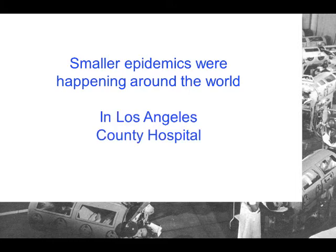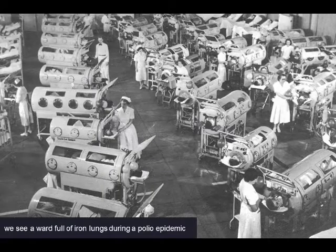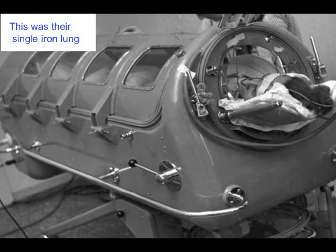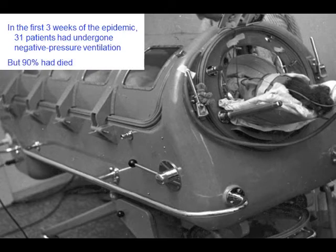In Los Angeles County Hospital, we see a ward full of iron lungs during the polio epidemic. But in Copenhagen, they had only one iron lung and 6 cuirass respirators. This was their single iron lung in Copenhagen. And in the first 3 weeks of the epidemic, 31 patients had undergone negative pressure ventilation, but 90% had died.